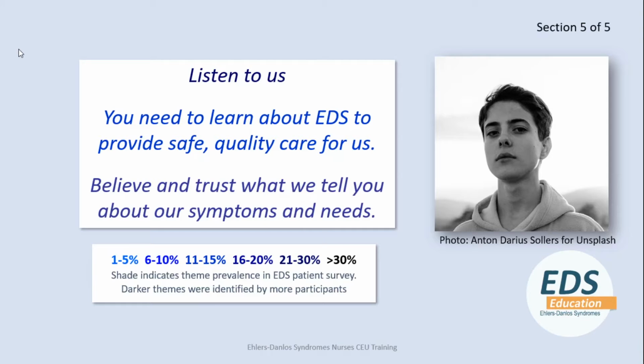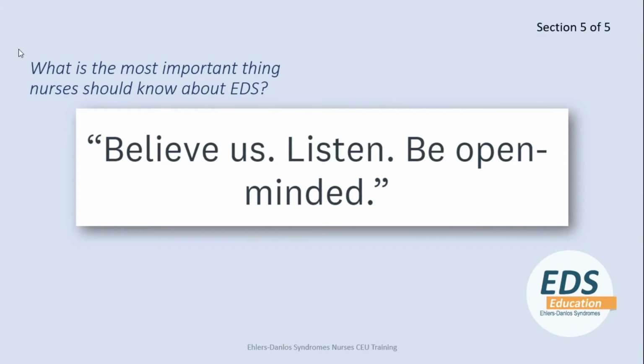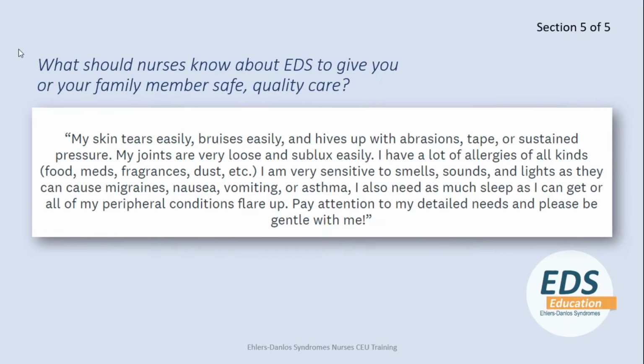Believe and trust what we tell you about our symptoms and needs. Getting back to the idea in the previous section, patients have felt invalidated. They have found it hard to find trusting relationships with healthcare providers because so often people have not listened to them or they've had negative care experiences. What's the most important thing? Believe us, listen, and be open-minded.